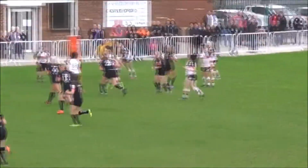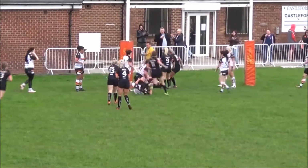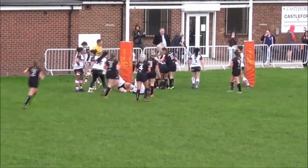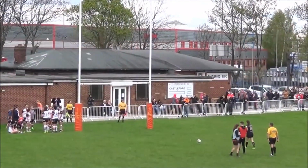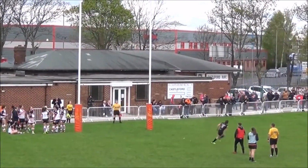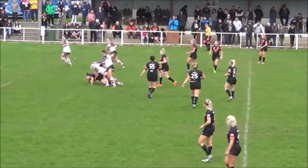But Castleford still have the possession, still have the ball. And they're not going to stop. Grace Field from top to down across the whitewash. 10-0, sorry. Here's Katie Hepworth looking to make it 12. Beautiful, 12-0, Castleford lead at home.